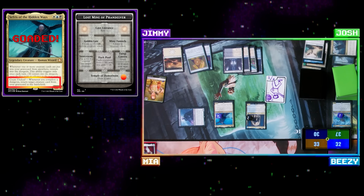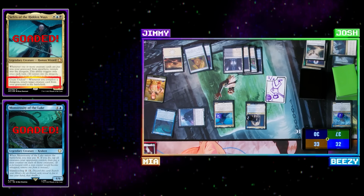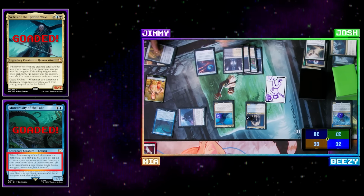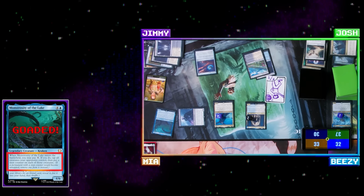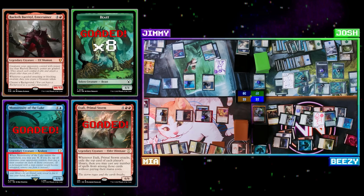So I will return the Monstrosity of the Lake. I see what's happening. There's the combo. That's pretty cool. When that enters, I will tap 1, 2, 3, 4, 5 mana, and I'm going to tap down all of the creatures my opponents control and put a stun counter on all of them.